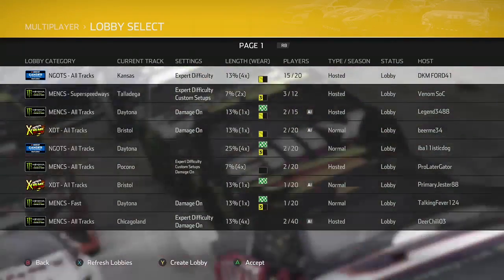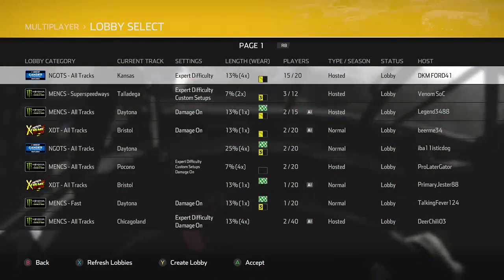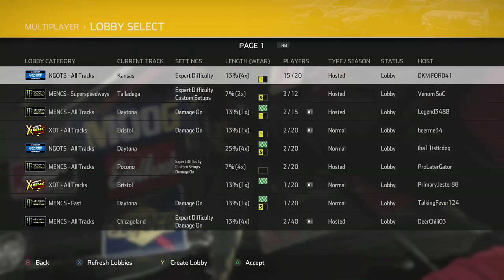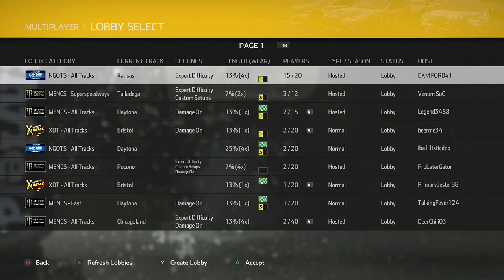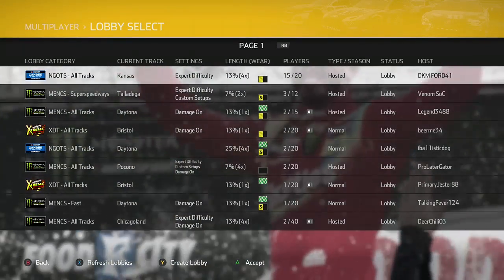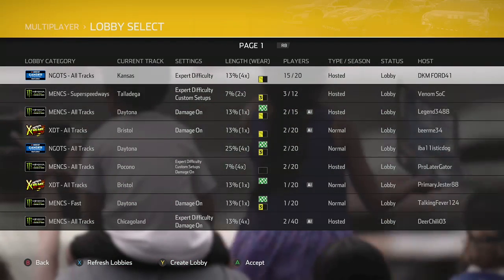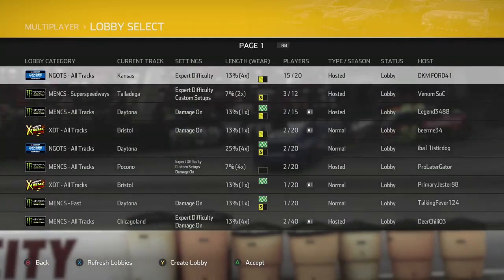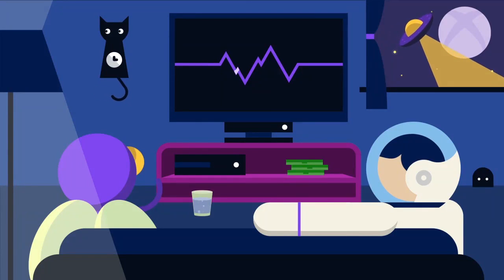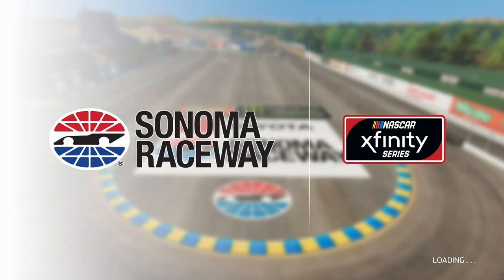Exactly. And once again, to re-mention the caution rules here tonight, we are under road course cautions. The road course caution system basically means if there is a big pile up and it blocks the track where the drivers are headed, then it's a caution. Caution will fly then, or if a car gets a lot of damage. As here we go, Sonoma Raceway.